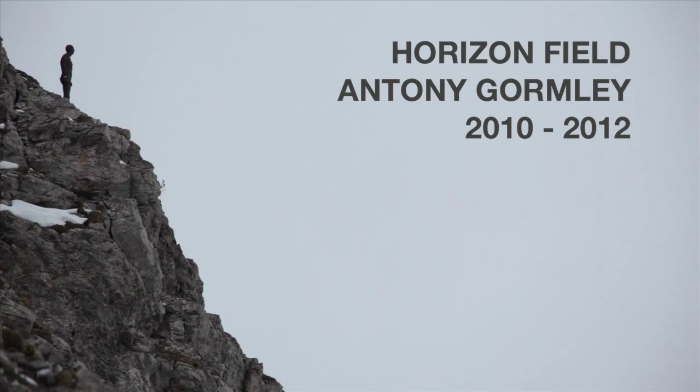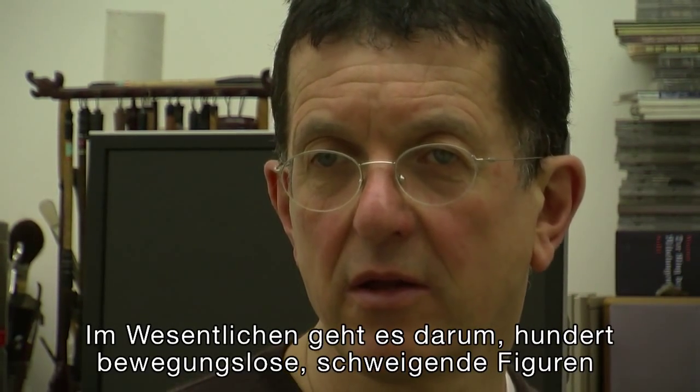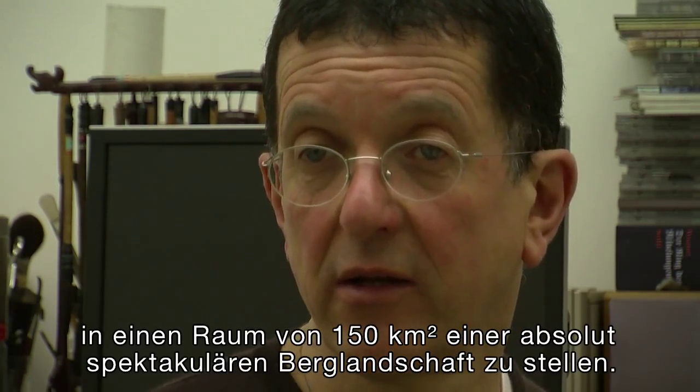The basic idea is to insert 100 inert, silent body forms over 150 square kilometers of the most spectacular mountain environment.